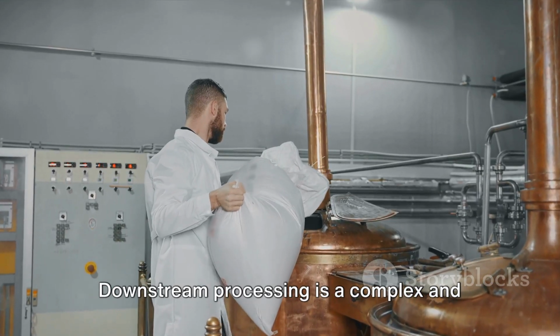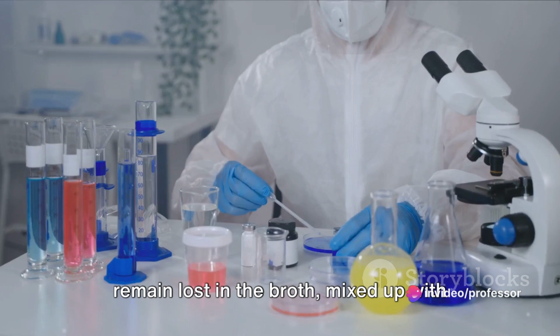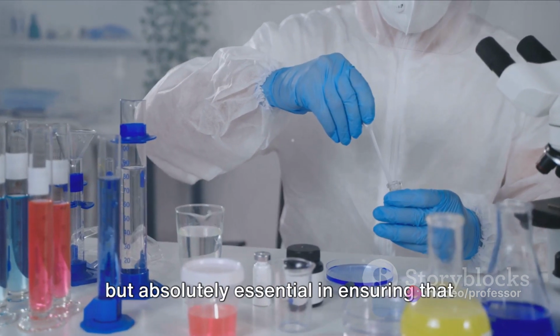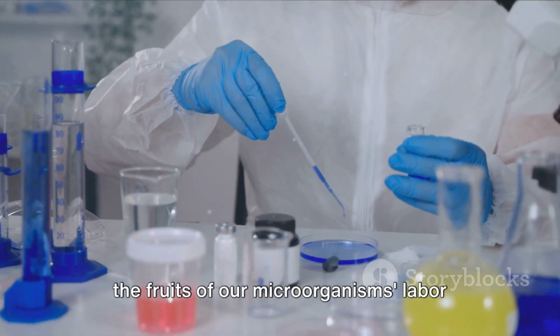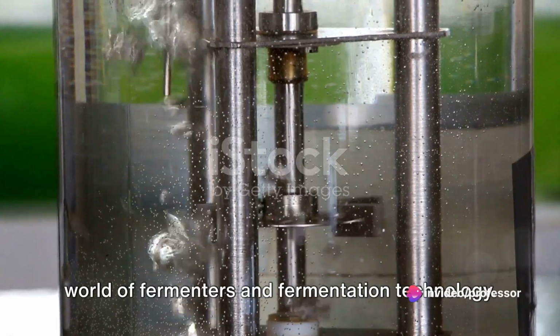Downstream processing is a complex and critical part of fermentation technology. Without it, our desired product would remain lost in the broth, mixed up with all sorts of unwanted impurities. It's a meticulous and intricate process, but absolutely essential in ensuring that the fruits of our microorganisms' labor are ready for us to use.